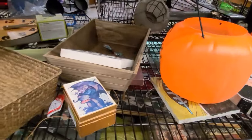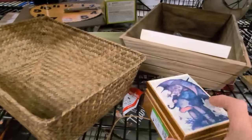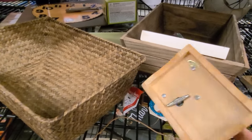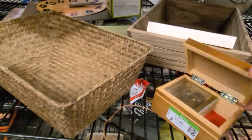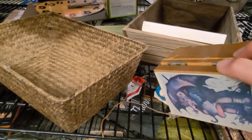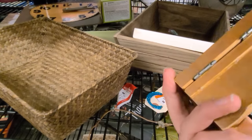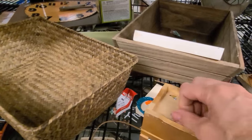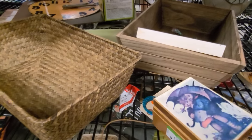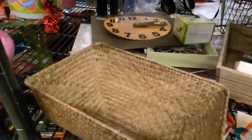Here's a little Hummel box. It's a bit scratched up. Oh, it's a music box. Let's see, rather worse for wear. Unfortunately, the hinges are loose and it appears to be cracked all the way around there. Let's wind it and see if it plays. No, no sound and no movement. We'll leave that on the shelf and keep going.